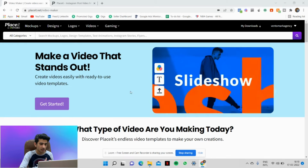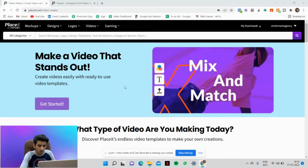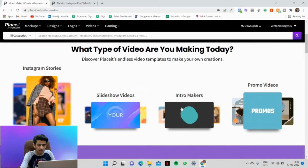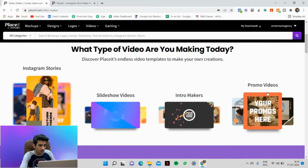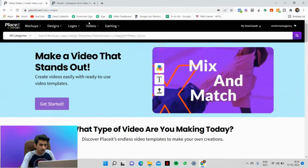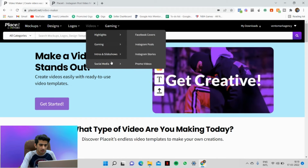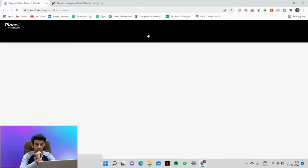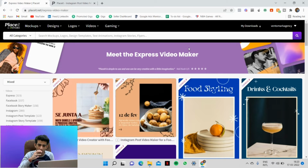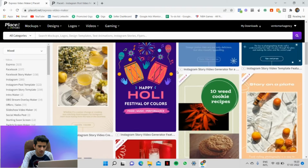Also, the videos feature, you can create a lot of videos using them, not only for your print on demand products, but also for your Instagram stories, content for your Instagram. You can create intros and outros using them, promotional videos. You can create YouTube videos using them. The newest addition over here is the Express Video Maker, which is absolutely amazing. Let me show you, right? So this Express Video Maker, just like the logo, you can create an absolutely stunning video in just a few clicks. It's very easy to use.